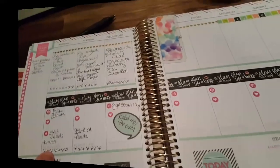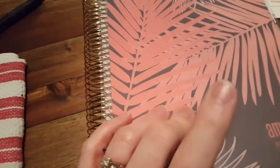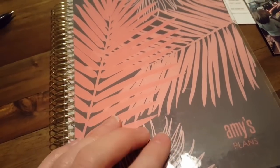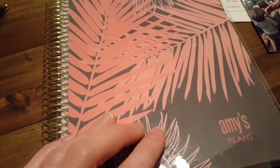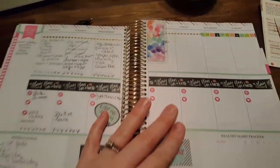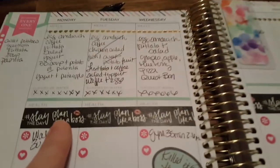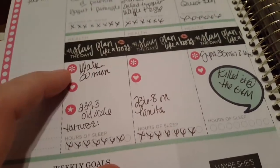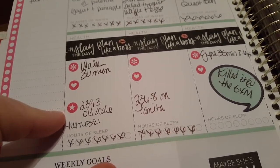Let me show you my planners for the week. Here is my fitness planner. This is the Recollections planner. If you're wondering what kind of planners I use, go back to my haul that I filmed at the beginning of the year, and I tell you exactly where I got my planners. This week I just used this really cute black and white washi from Recollections. And then I'm trying to plot out my exercise and how many steps I've gotten.